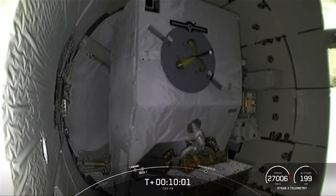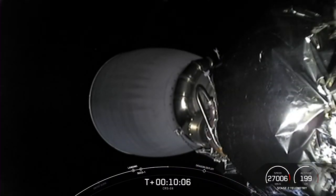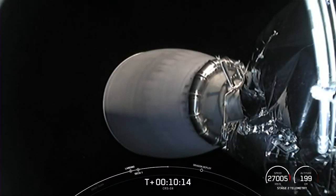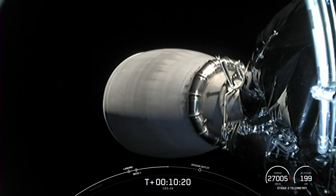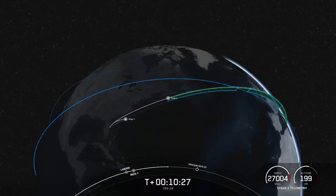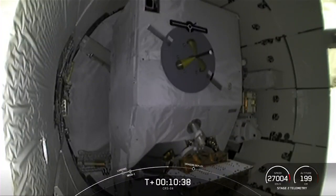This is a view of the unpressurized cargo section of the Dragon. So the second stage right now is making some small adjustments during the coast phase prior to separation. We should also have video of Dragon separating from the top of the second stage itself. It should give us a nice view of that. The view we just saw of the unpressurized cargo section as Dragon will slowly depart away from the second stage. Dragon is going to be joining the Crew 3 vehicle Endurance that is currently attached to the International Space Station and on orbit. And as always, it's always exciting to see 2 Dragons docked at the space station at the same time.